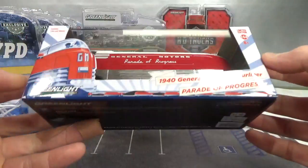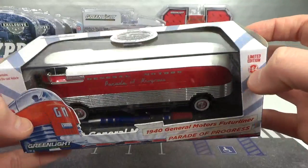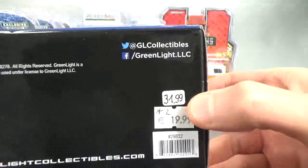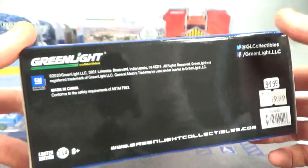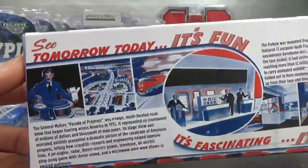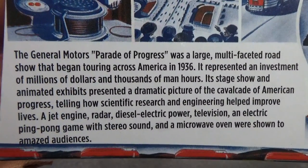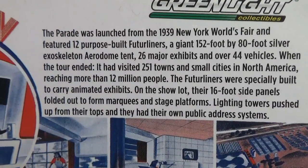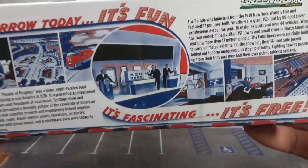Another damaged item, the 1940 General Motors Futureliner Parade of Progress. Ever since this came out, I wanted one, but you know, these are pretty pricey. Normal price is almost 32 euro, reduced to 20 euro because it was damaged. You can hear some stuff rattling in there. So I'll just hold this in front of the camera. You can freeze the frame if you want to read that. These were pretty interesting for that time. This must have been really impressive when this showed up at your local town or the city you lived in.